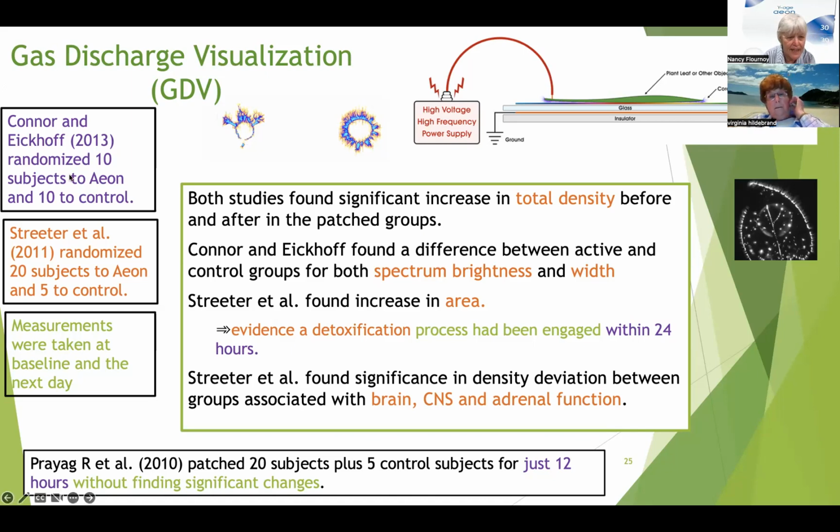So again, we had 2 different studies here, and measurements were taken and the conclusions. So now they're looking at this light pattern. So what do you measure? They measured total density, the density of the light, and it was found to change. The brightness of the spectrum of the light was found to change, and the width of the aura, I guess you could call it. It's not the same aura as with the chakras, but it is what it is. And the width was found to change. And then Streeter found increases in the area. So all of this together is evidence that the detoxification process has been engaged within 24 hours.